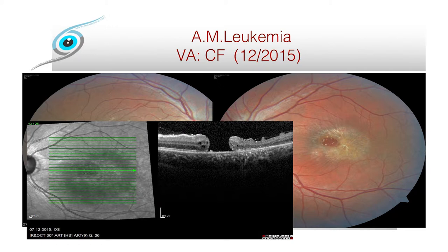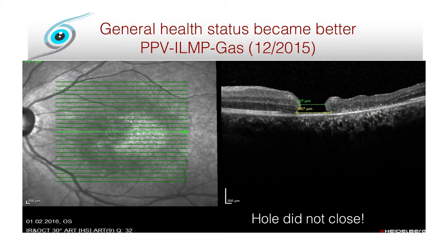So I decided to do the standard surgery first in those years. I wouldn't do that in these years, but after the first standard surgery, the hole didn't close as I was expecting. Actually, I was afraid of that. And still it was there, no epiretinal membrane, but the macular hole was there. So I had to do another thing.